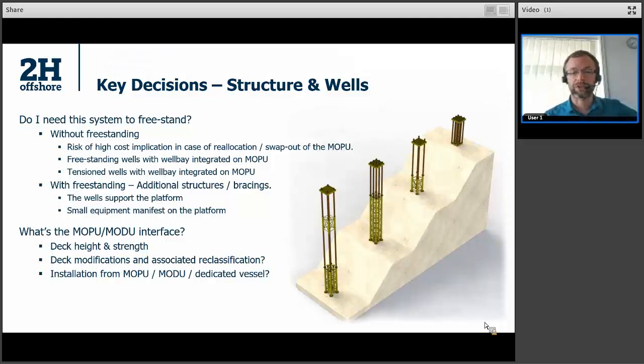And those costs can be considerable, and I'll give an example of where that's been a challenge in a moment. If you do go down that route, though, essentially what you've got is a small well bay that's integrated on the MOPU, and then the wells themselves are just freestanding wells supported by that deck. They may need some additional bracing in deeper water, and depending on the diameter of the conductors, but they're not taking any of the topside weight, and the fatigue performance can be managed.